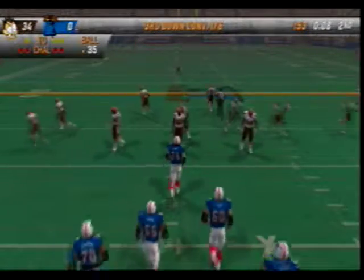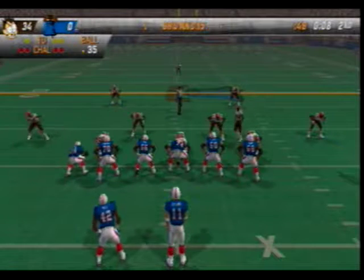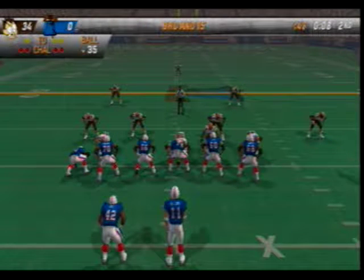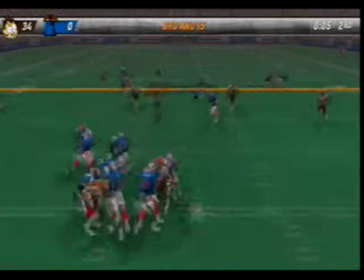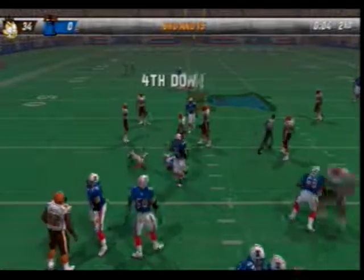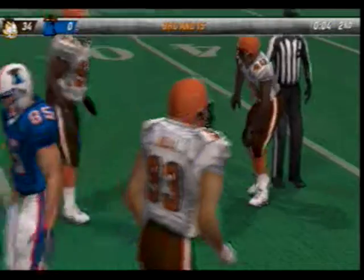Ball on their own 35-yard line. The visiting team comes out in a quarter defense. With the throw, and he makes the grab. Danielson is there on the stop at the 39-yard line.